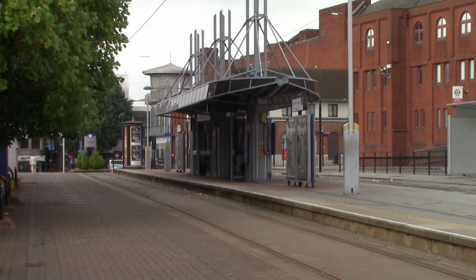And we're going to press stop now. Now, yes, it does take about 2 minutes here, but I think it takes about 1:50 just to get onto the tram stop platform. So give yourself roughly about 2 minutes to reach Wolverhampton St George's tram stop from Piper's Row.